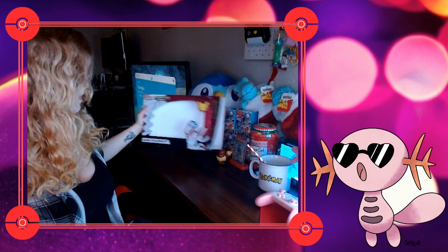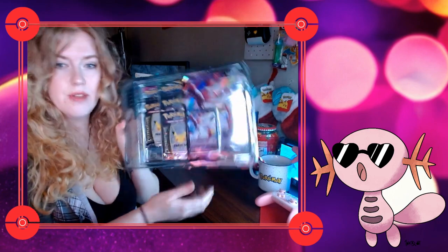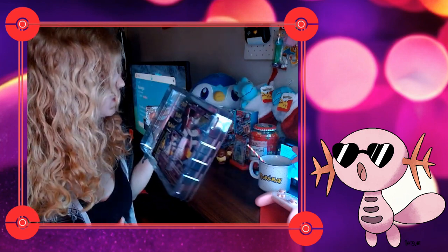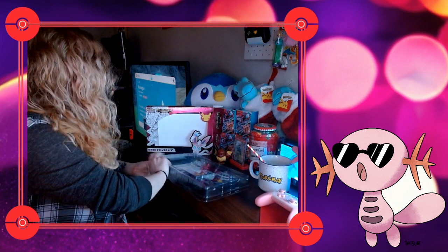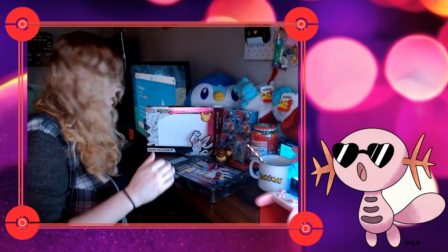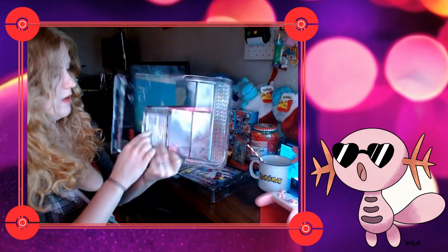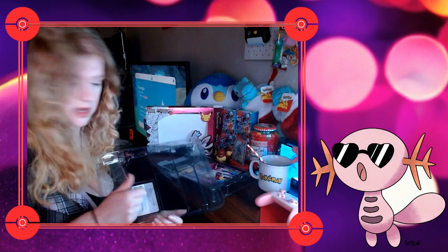Anywho, so there's the lovely box. This one comes with about four of the celebration pack cards, one promo, and two packs in the back. It looks like we've got an Evolving Skies, I believe, and then a Fusion Strike pack in here. So, get this nice and open. Oh, yes, and it does come with an online code for those that actually play online.